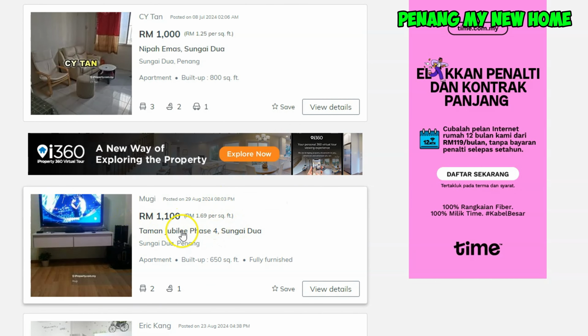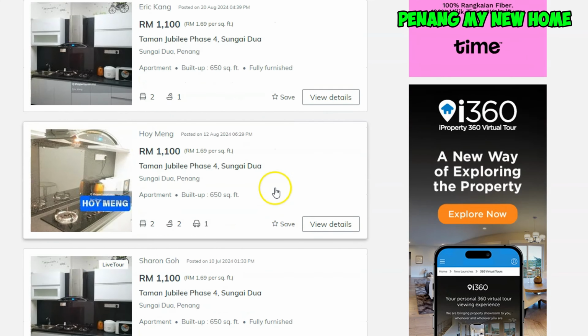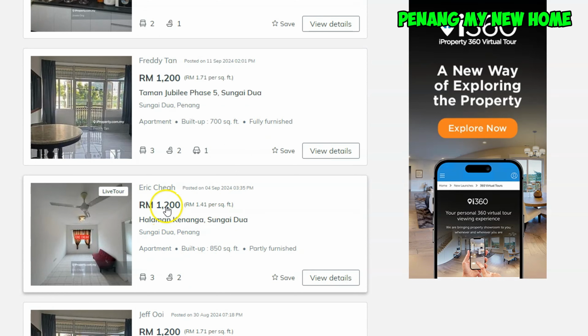But this one, 1,100 ringgit, he says fully furnished. Go and take a look at the furnishing and whether it's applicable to you. And if it is, you don't have to buy your own furniture. But it's only 2 bedrooms, 1 bathroom, and this is much smaller than the other one. So there's always a trade-off here and a trade-off there. It depends on your own situation. So the fully furnished is going for 1.1k at 650 square feet. So if you reach the 850, actually the price is not too bad. Halaman Kedaga, 850 square feet, 1,200 ringgit, 3 bedrooms, 2 bathrooms.